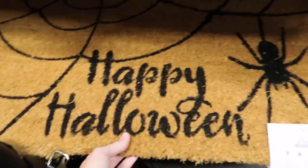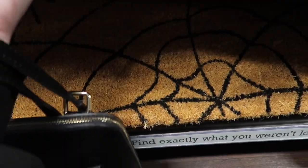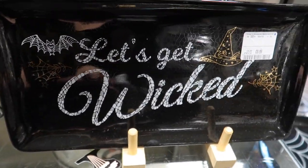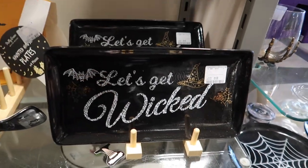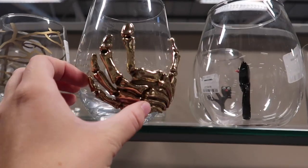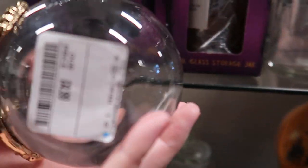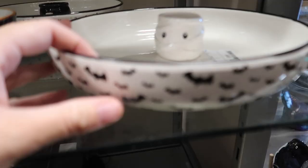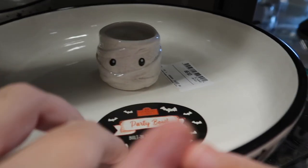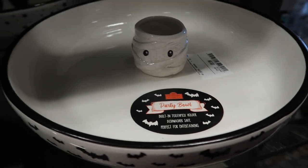A big rug which says Happy Halloween. I think they've got different ones, lots of different ones under there. I love this. Let's Get Wicked, a little plate, $9.99. These cups are really cool as well. Some of these with skulls on, skull hands for $4.99. This bowl's really nice as well. It's got bats on the outside, a little mummy in the middle, and that one's $9.99.